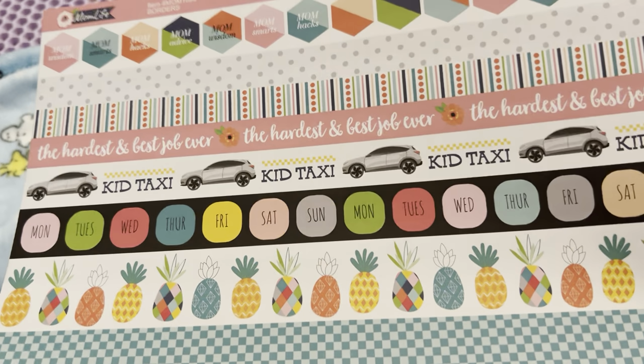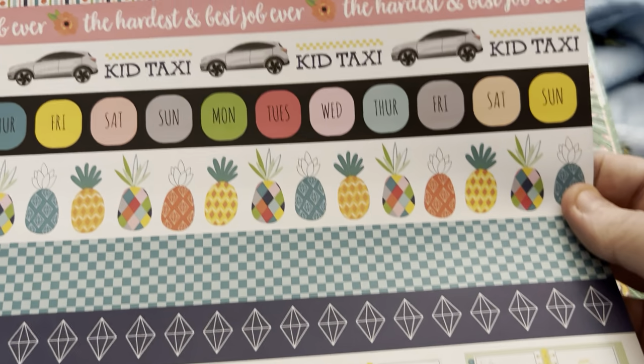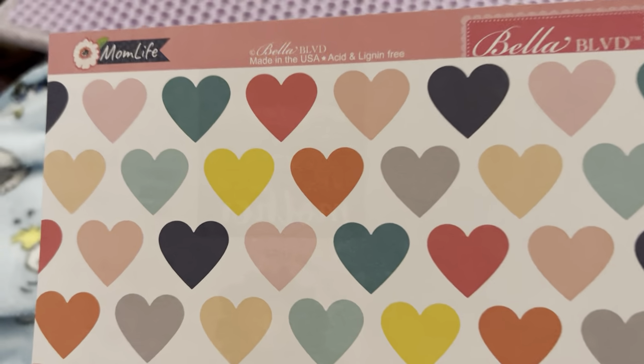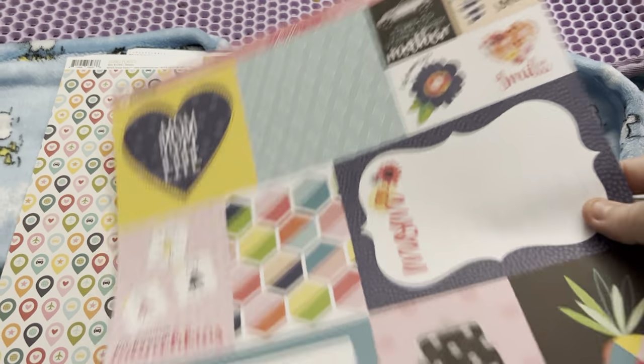Kid taxi. Oh, that's funny. Hopefully I'm doing this paper justice, y'all, and not making you sick. Okay, I'm sure this is Mom Life. We'll find out what the name is on the other side. You got all the colored hearts. Oh boy.